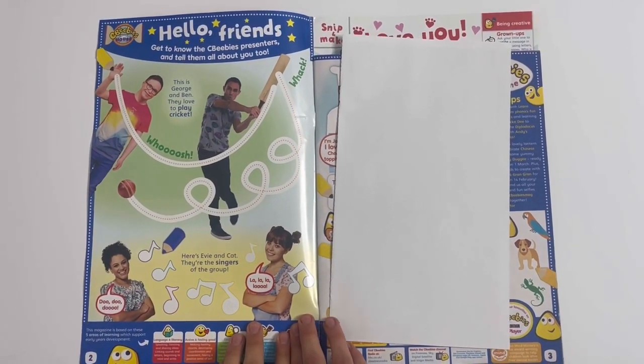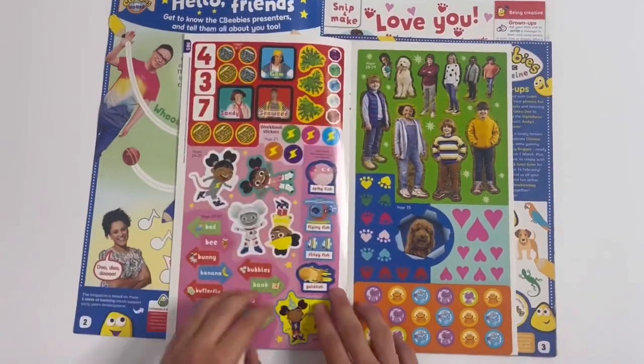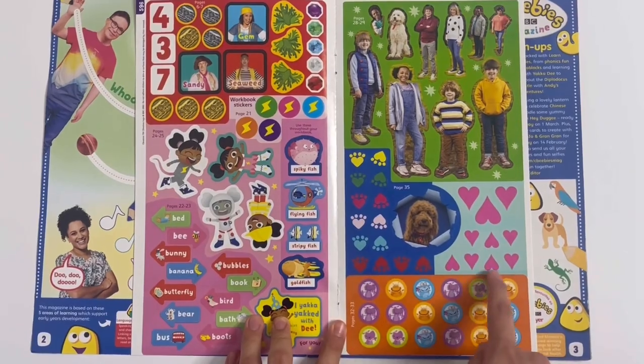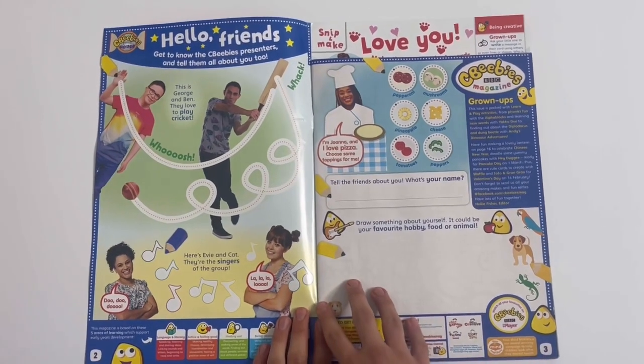Here's Eve and Kat. They're the singers of the group, so you can colour in the music notes. And I want to show you the stickers here. So you've got the swashbuckle stickers, these are Yakadee, that's the world book. Got Biff and Chip, and these will be Waffle the Wonder Dog, and that will be the School of Wars reward chart. Gonna move that there, and then you've got Joanna here, who's making a pizza.